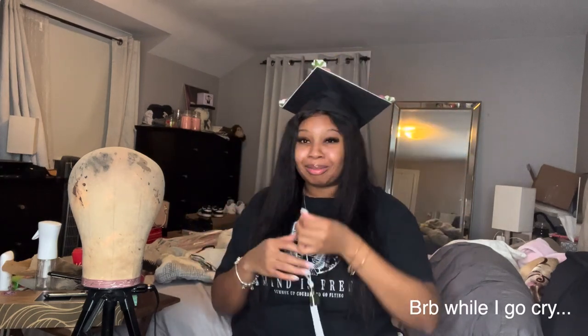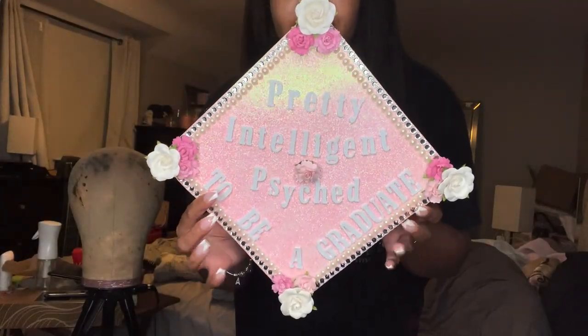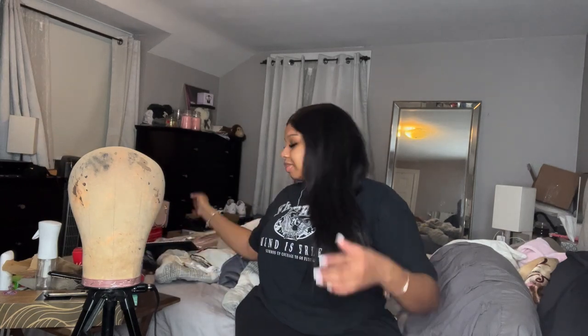Oh my gosh, it's so emotional. Look at the detail of this cap. Like, send inquiries now, because this thing is fire. I'm going to put it back on the wig mannequin because, like I said, I'm not doing an install right now.